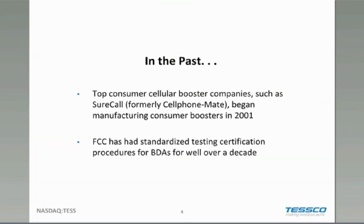Okay, thank you very much. I'd like to say hello to everybody, and we've been entertaining this discussion for about a year now, as everyone knows. So to give a little history on the development of all of this, it's good for everyone to know that signal boosters have been in play in the market since around 2000. SureCall has been making products for the industry since 2001. And it's good to know under the circumstances that all signal boosters have been FCC tested along the way, or at least most of them in the U.S.